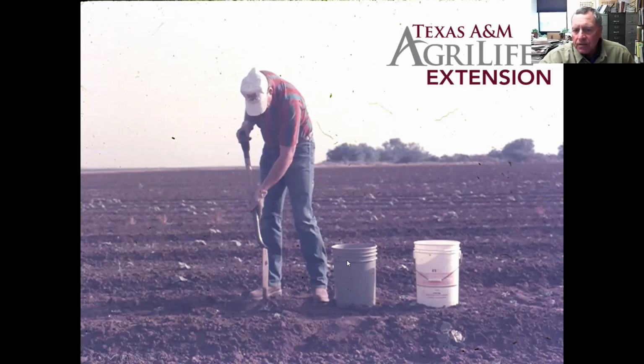It goes into the 1 to 6 bucket. I dig that same hole down to 12 inches, sample a piece of soil from 6 to 12, and it goes in the other bucket. And then, like I said, I'll do that 8 to 10 spots across the field so that I get a very uniform sample of the field.